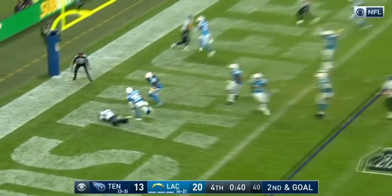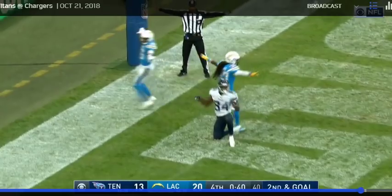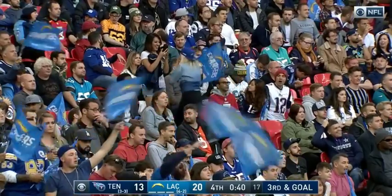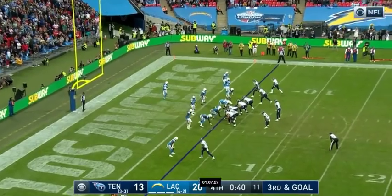So just an off-target throw, so they're lucky there. So now it is 3rd and 3. And this is the play where Mariota breaks and scrambles. So let's check it out here, see exactly what goes down, what happens.